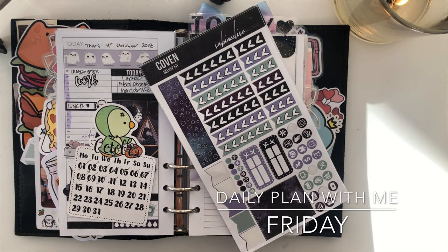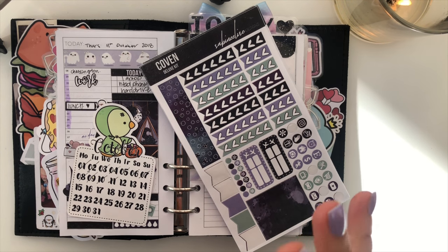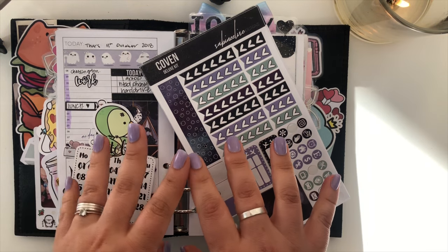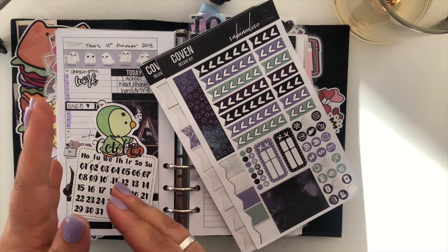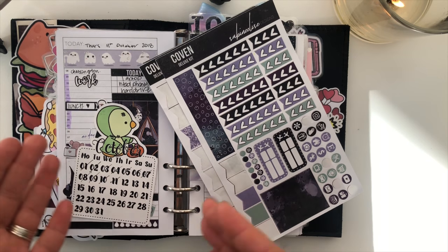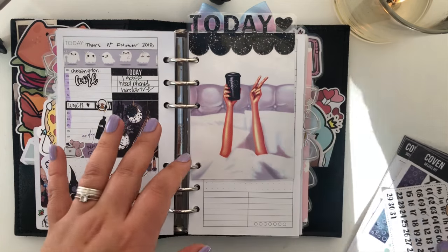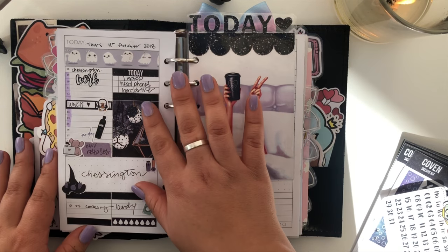Today I'll be doing a plan with me for Friday the 12th of October, and that's for 2018. And this will actually be a daily plan with me, and this is relating to my dailies that I have already gone up for this week. And I'll show you what yesterday's or Thursday's look like, and that's that right there.